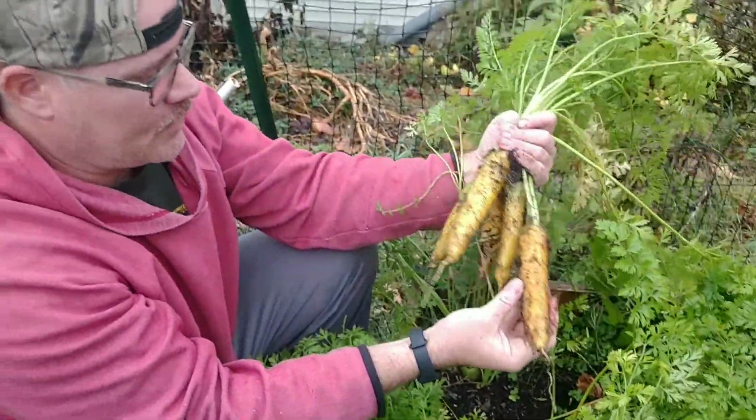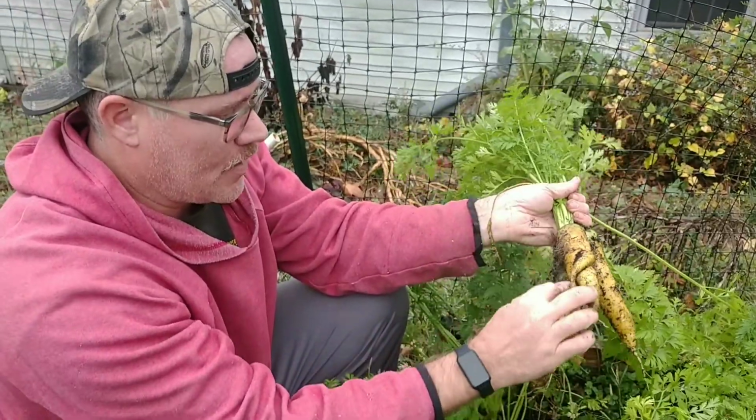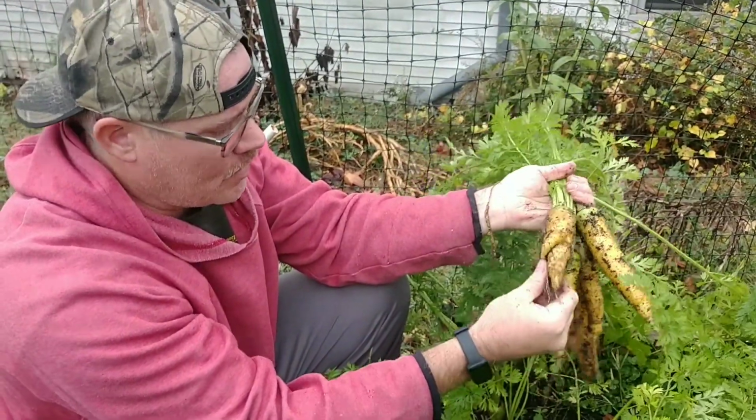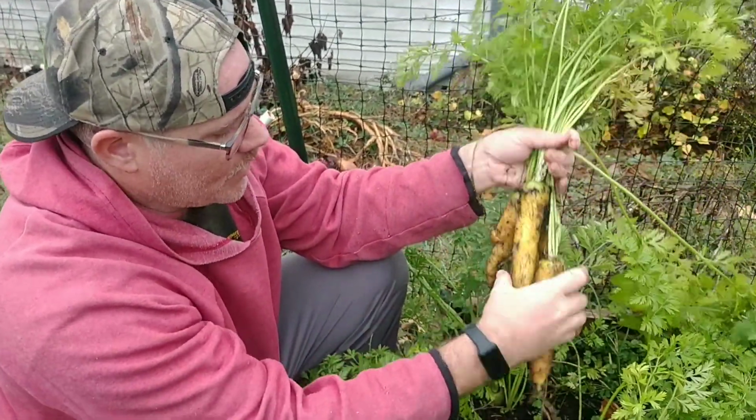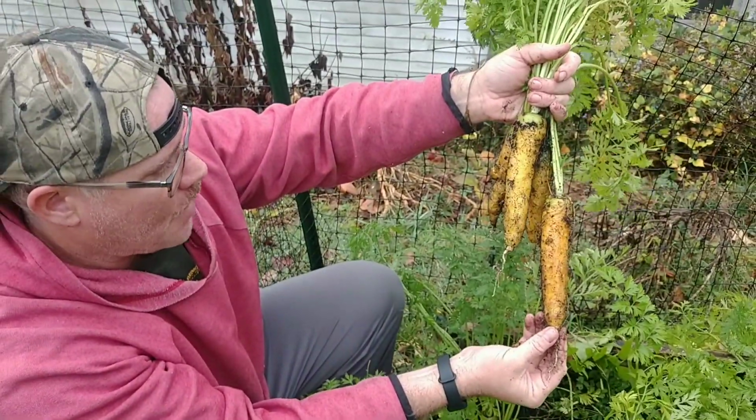Well, guys, check that out. That's a pretty consistent little harvest there. Of course, you get a couple little bit of misshapen roots here. That's not a big deal. This nice raised bed, a nice loose, uncompacted soil. So these carrots, I'm pretty impressed.